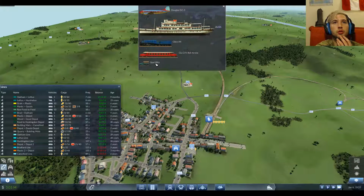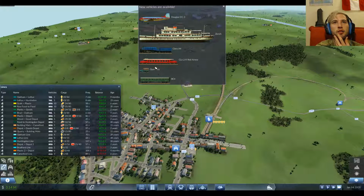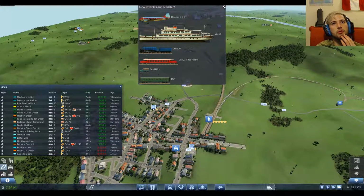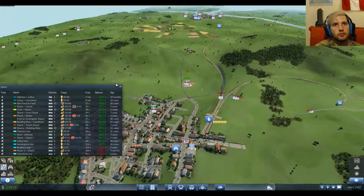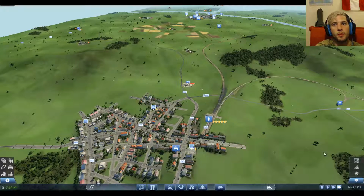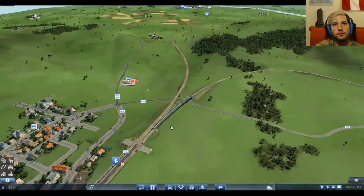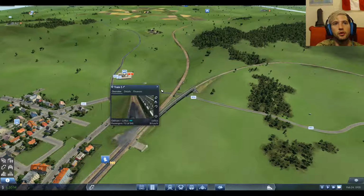Ooh. New trucks. Wow. What is it? 1935. All sorts of new things. New train. That's a sweet train, too. Opel Blitz. And a car. Cool, it auto upgraded, yay!